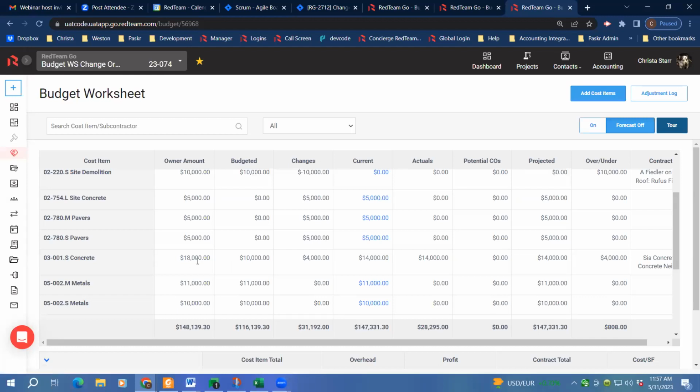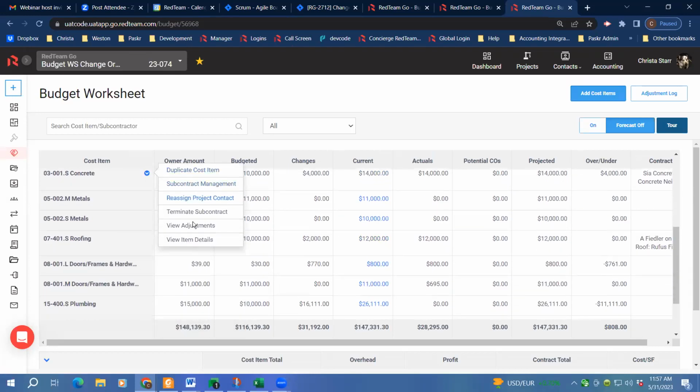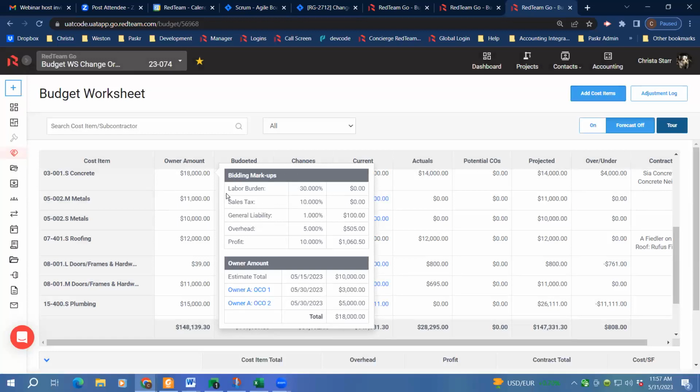In addition to the amount that was bid, any additional change orders that get approved will show up in the owner amount column. But if I want to go back and see what that original bid amount is, or look at the additional amounts that were added by change order, I can view the item details on this from this cost item menu. So if I open this up, you'll see, in addition to whatever bidding markups you had, there's also going to be an owner amount section at the bottom that shows you what the estimated amount originally was from your bid. So this is your bid amount. And then if there's any additional owner change orders that have contributed to that amount, you're going to see those here as well. Clicking the hyperlink will take you over to the change order page. So we've tried to make that easy for you.